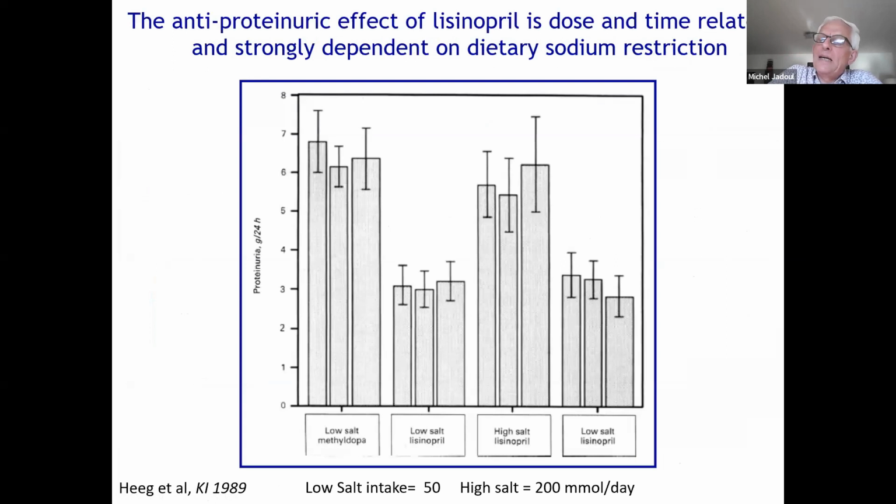Now, what may be a little bit less well known is the fact that if you want to have the so-called antiproteinuric effect of ACE inhibitors or ARB, in my opinion, and based on evidence, no difference. If you want to get the reduction of the proteinuria with, on this slide, lisinopril, this is a study from 3 decades ago from the Groningen team, and I will show you 10 patients, a very small study, still published in Kidney International. They started with 10 patients with glomerulonephritis, 3 days after each other, with between 6 and 7 grams a day of proteinuria.